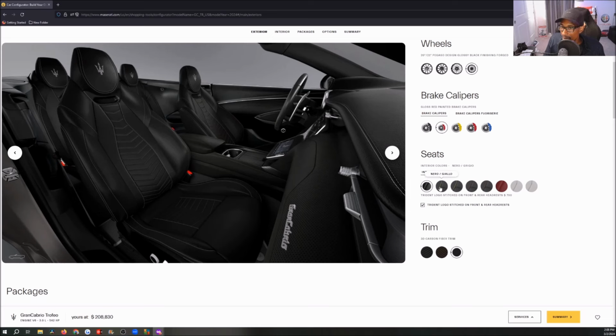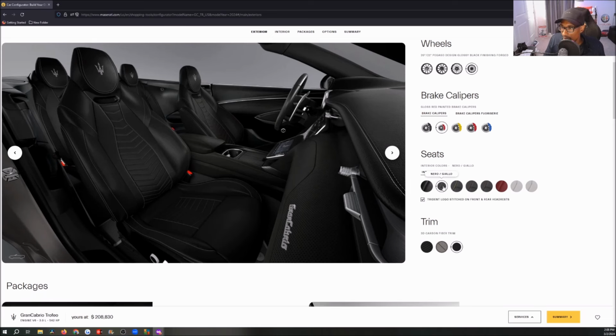So now we have the stitch headrest. If I do Nero and Giallo, which is black and yellow, it's going to be the same thing, that chevron pattern for the sports seats. There's another Nero and Giallo. So let's see what this one is. Oh, so it looks like the pillars here change. So let's go back. Yep, they're black here. Here, they're more of a beige or giacho or maybe even a crema look.